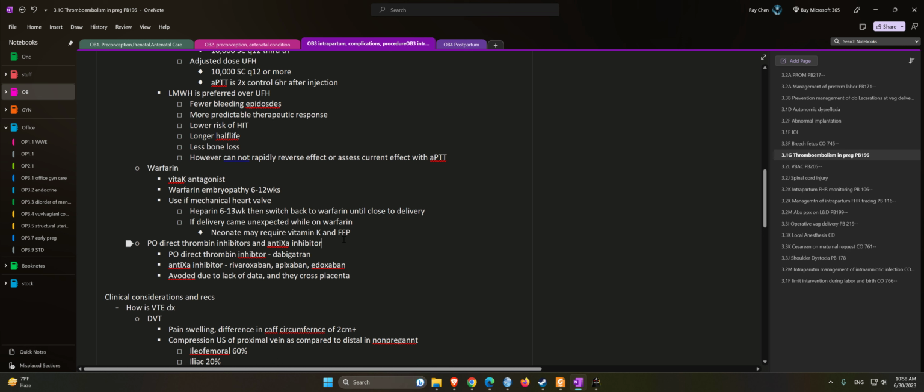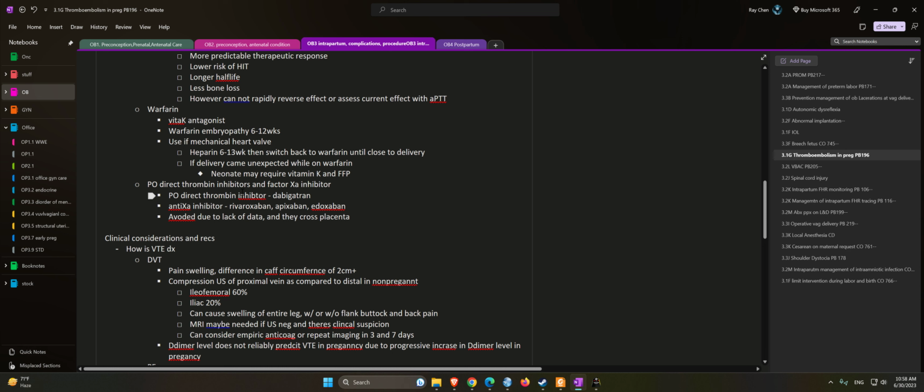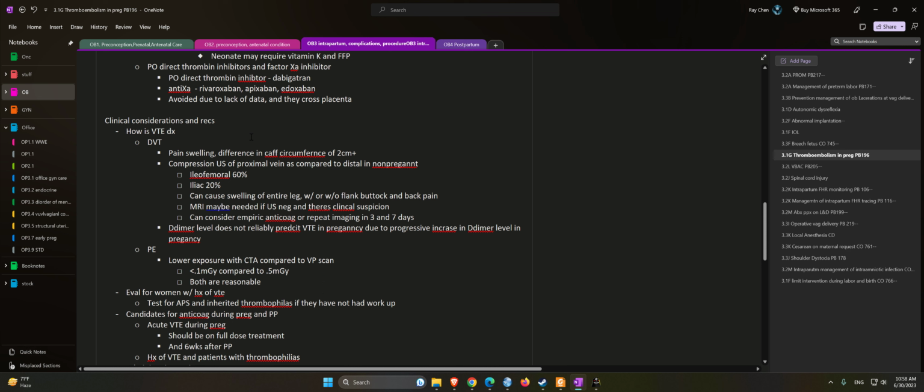PO direct thrombin inhibitors and factor 10A inhibitors. The PO direct thrombin inhibitor is dabigatran. The anti-Xa is rivaroxaban. Anyways, these are avoided due to lack of data, and they also cross the placenta. So, clinical considerations and recommendations.